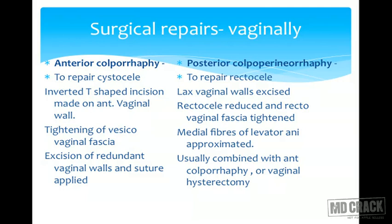In between we can approximate medial fibers of levator ani so that this gets more power and it will avoid further prolapse. This is also called colpoperineorrhaphy because levator ani is closed together, and the vaginal opening we also reduce in size by vertical suturing. So we are doing a corrective surgery on the perineum as well. Posteriorly it is called posterior colpoperineorrhaphy. It can be combined with anterior colporrhaphy and with vaginal hysterectomy if required.